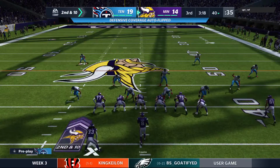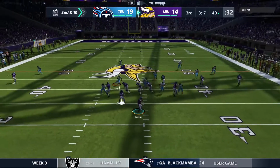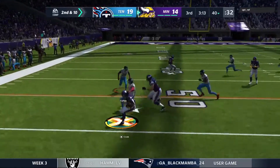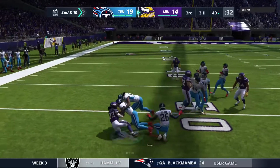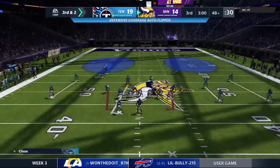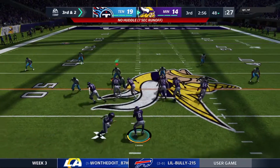Thought he might have had it. Instead, 2nd down. 10 at the 40-yard line. Throwing, Cousins. Setting up the screen for Cook. And he'll get it out a couple yards shy of midfield at the 48. That'll leave him with a 3rd and 2 coming up. They got 8 yards there.